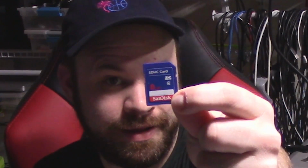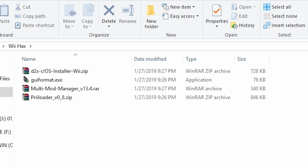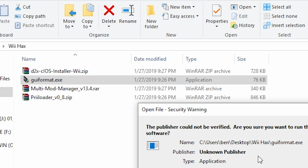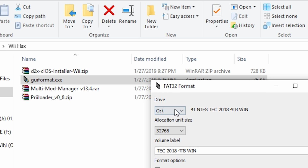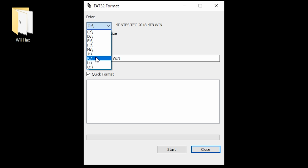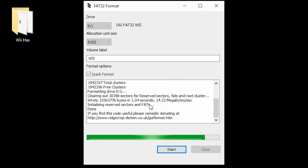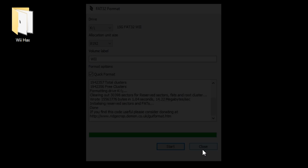So to jump this process off, all you need is an SD card and some wares. Now I'll explain to you what all this software does. GUI Format is a way for you to format your SD card as FAT32, and it's an executable. If Windows freaks out when you try to open it, don't worry about it, but basically you just want to select your SD card and format it FAT32, voila.